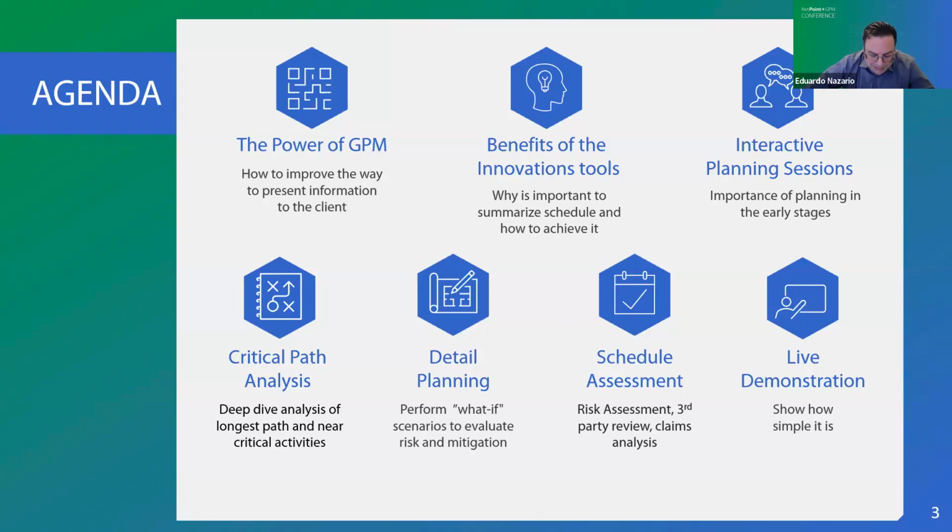This tool lets us analyze different what-if scenarios to represent a risk and how we can mitigate those risks. Schedule assessment, how we can create models for risk assessment analysis, third-party review of schedules, and claim analysis. And finally, we want to show a live demonstration on how simple it is to use these tools, especially Project Summit. And hopefully we can show you all the important and powerful things that we can do.